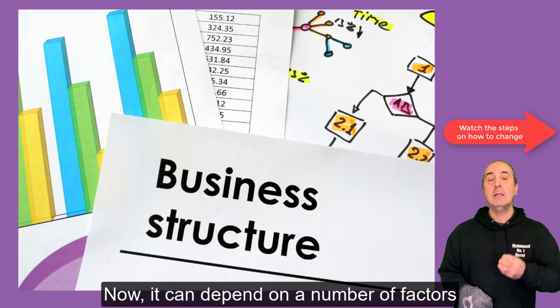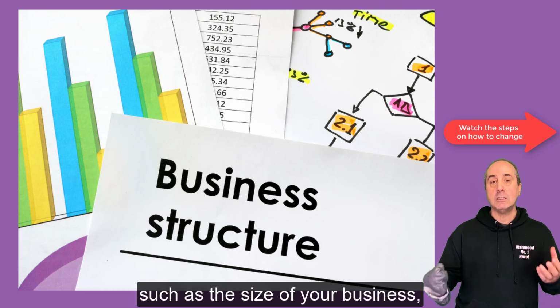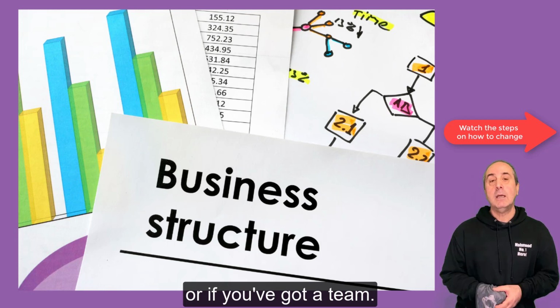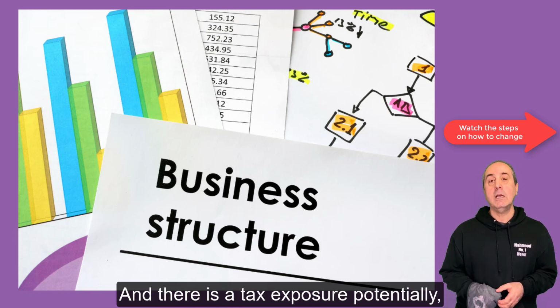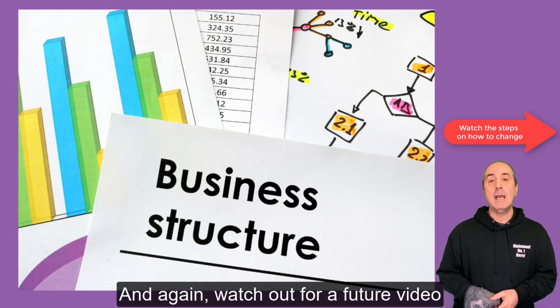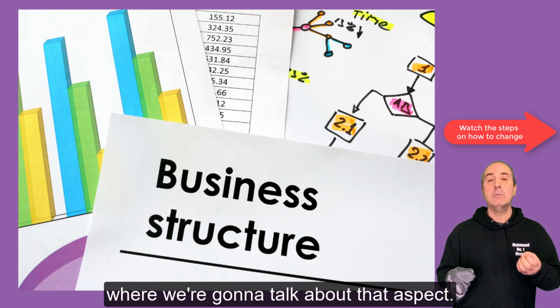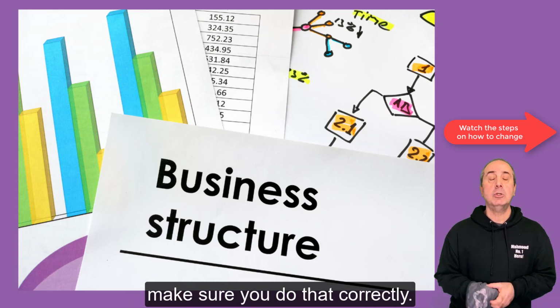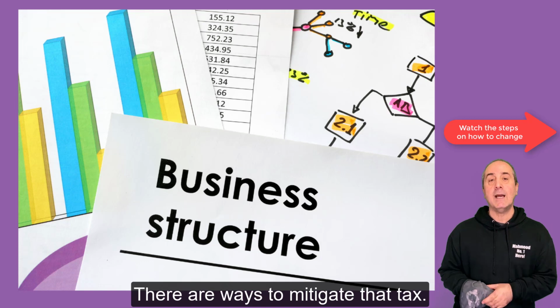Now, it can depend on a number of factors, such as the size of your business, whether it's just you running that business, whether you've got a team, and there is a tax exposure potentially, and that will be called capital gain. It doesn't automatically happen. And again, watch out for a future video where we're going to talk about that aspect. Again, make sure you seek advice, make sure you do that correctly. There are ways to mitigate that tax.